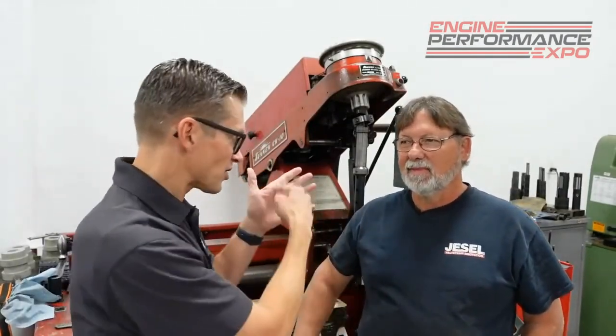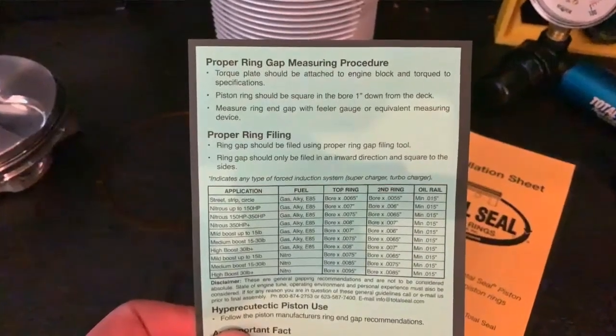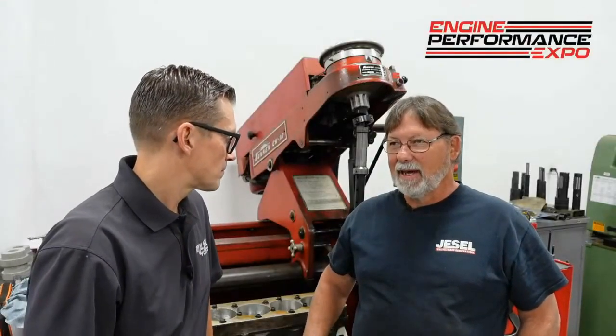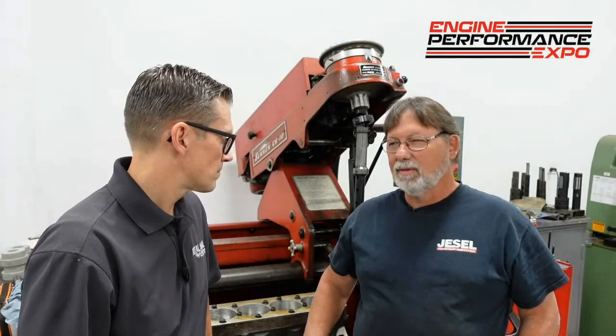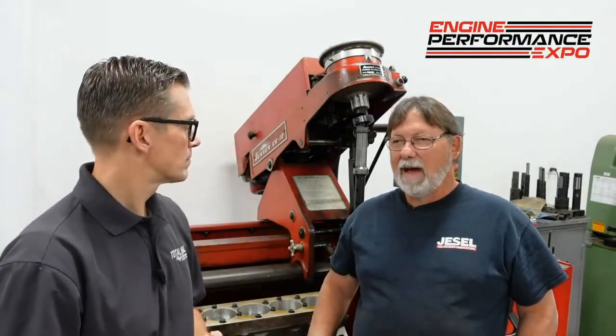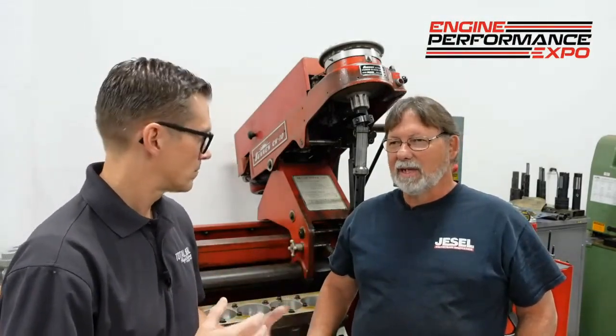Okay, Jimmy, end gap. Like we said, it is the most frequently asked question, and there is a chart that comes with all the rings that says what you should do, but I know there's more to the story, so help us out. Well, that's a guidance point. The top end gap is set basically by whether it's a normally aspirated motor or a power adder motor, and what type of power adder. Yeah, boost, nitrous makes a difference. And what type of piston's in it. That's right, because a hypereutectic piston is going to be hotter because it holds so much more heat. Yes, and they recommend a much higher ring gap, and if you're using that piston, you've got to go by what they recommend. Exactly. Other than that, it's based purely on experience.